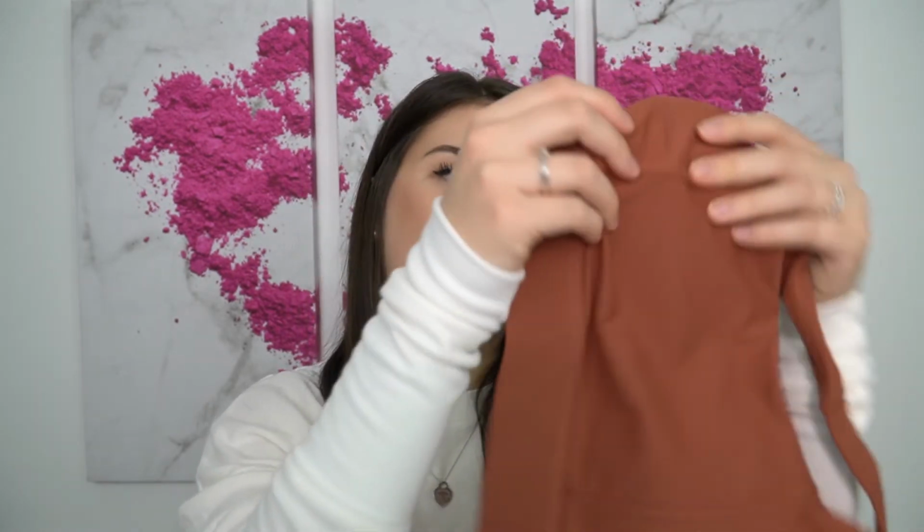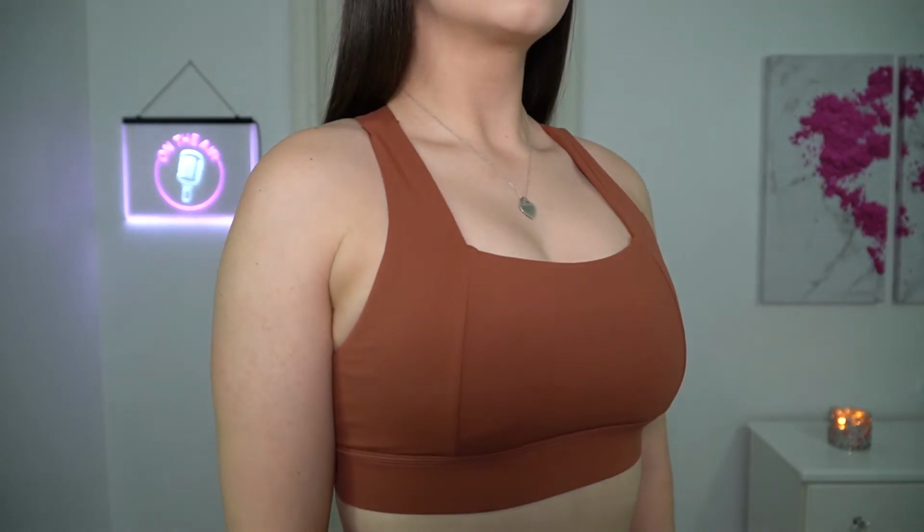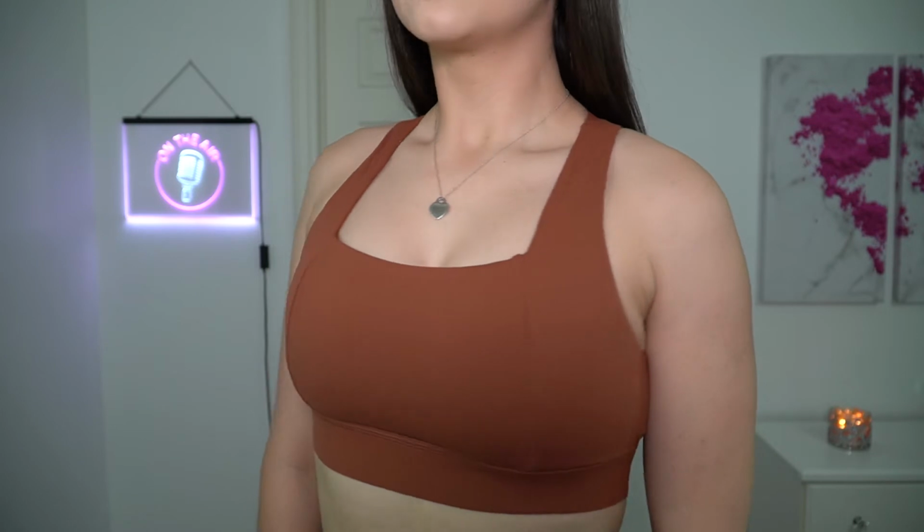I think it's very similar to that. So it's more of a burnt orangey brown, like a darker brick color. Again, muted, soft, it's a neutral, goes with so many things. I really like how it has a square neckline. I didn't think I would like that, but I think it looks so flattering on the boobs.